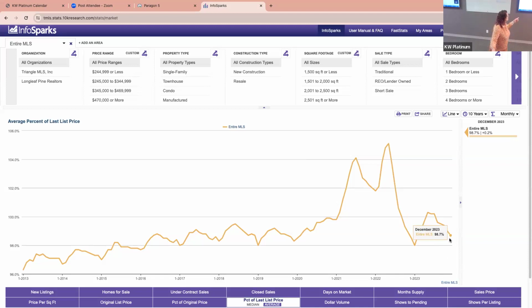And this is as of December, so we're at 98.7% as of December. And essentially, if you're pricing a house more than 1.3% over what your value is, you're missing out on people who are going to be offering on your property. So if you're valuing at 400,000 and they want to list at 425, you're missing a whole segment of the market that won't even look at your house because they know it's overpriced. And it's going to sit. And Mr. Seller, do you want to get out of your house in the next 30 days? Yes, then you need to price it right.